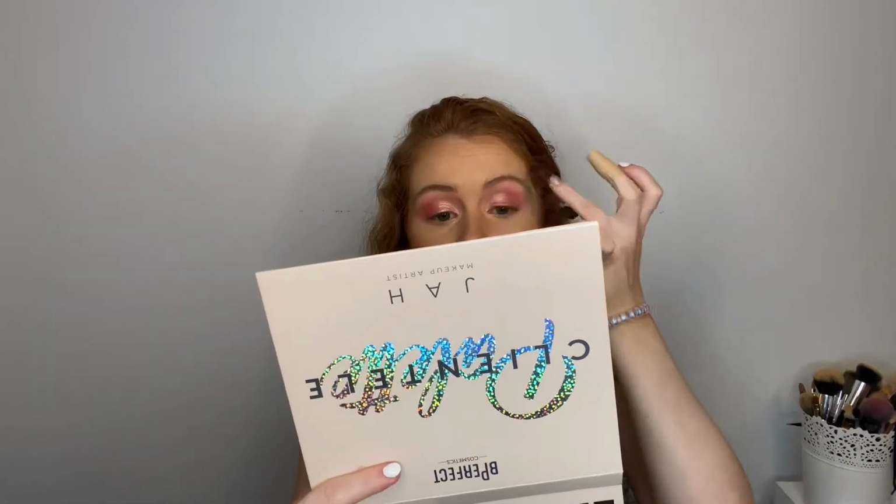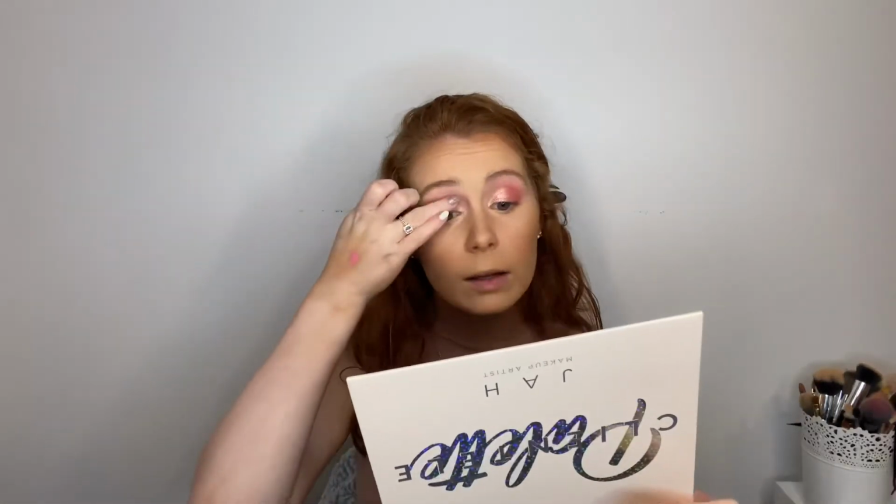Oh, that is so pretty. Oh, I am obsessed. That is so pretty. I'm actually raging. I didn't even need to cut that crease because I'm using my fingers for it, so the precision is not going to be as much as it would be with a brush, but that colour is absolutely insane.